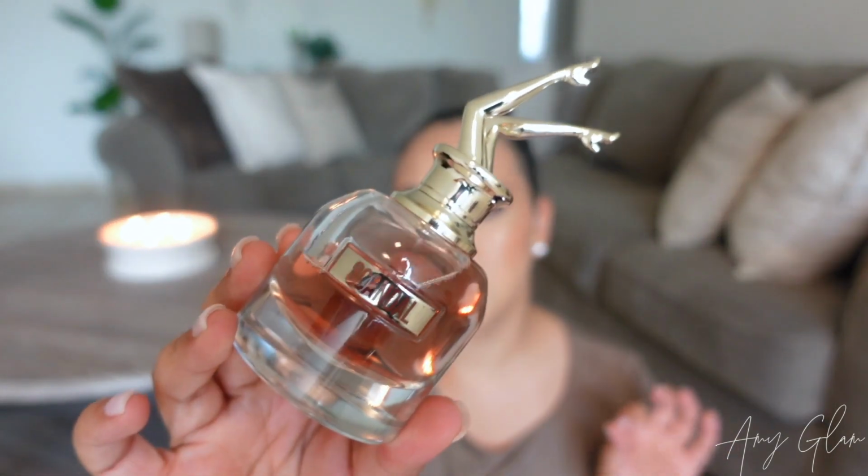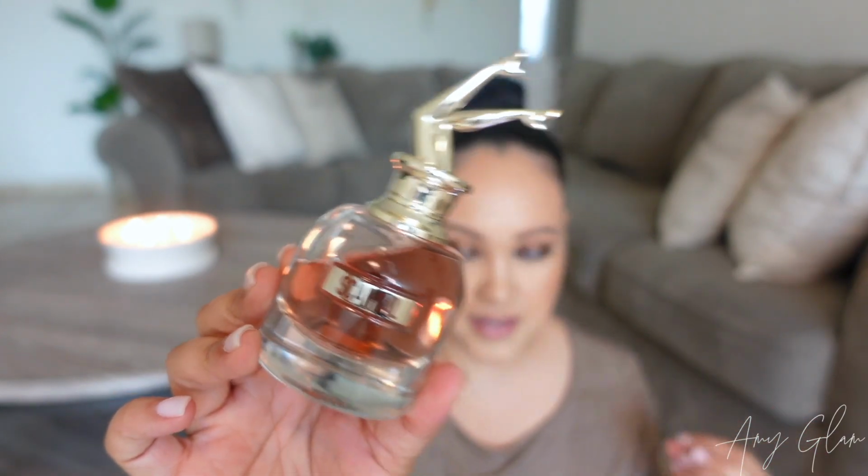Oh, it's so good. It's like the perfect mix of sweetness, but then it has a little bit of those florals in there. It's beautiful. This one is a must-have, but you need to like a strong fragrance. I wouldn't say it's headache inducing or anything like that. It's just very unique, very thick and dense. So yeah, that's Scandal.